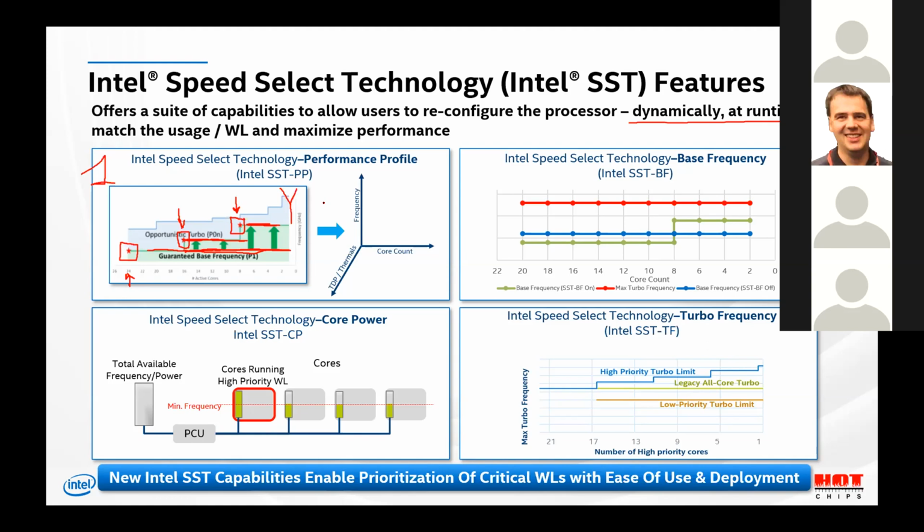Expect them to be available in Ice Lake, but as I said, you don't need to reboot to change the profile.